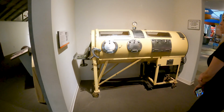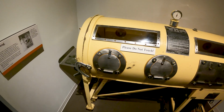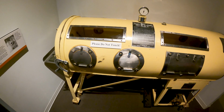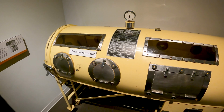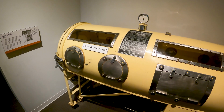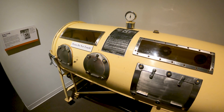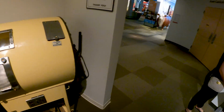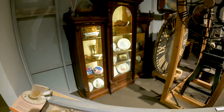What an exhibit. And this is an iron lung from the 1950s. Look at that. Wow. That's something. From the 1940s to 1950s, the U.S. suffered an epidemic of polio, a contagious infection by the polio virus that can lead to paralysis. This immersion respirator, commonly known as an iron lung, was purchased by the Sunshine League of Sioux City and used in St. Vincent Hospital. Look at that. Wow.